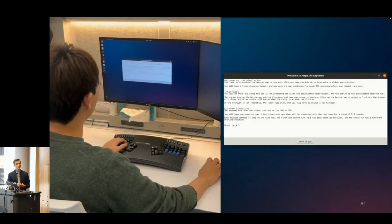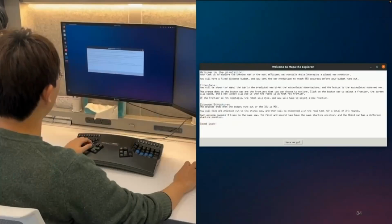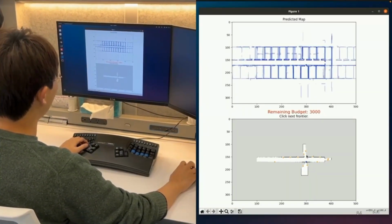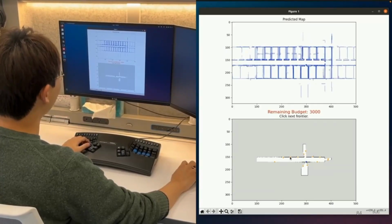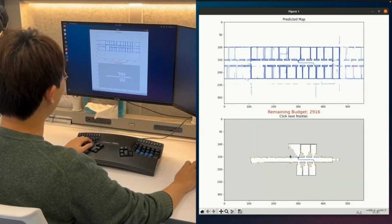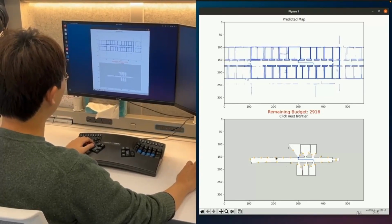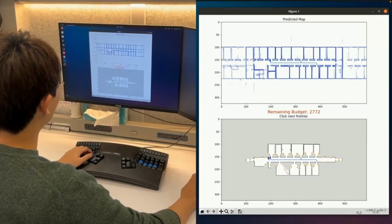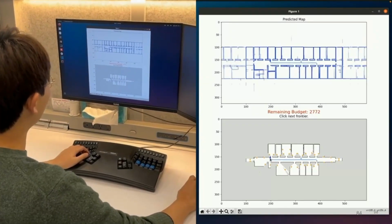So we ran a user study where we had the participants' goal be similar to the problems before, where they're trying to explore efficiently with a limited budget and maximize the accuracy of the map prediction on the top. So they select what they think is the next best frontier, which you can see on the bottom, the little orange dots. The robot would explore, gain more information, and then make a new map prediction.